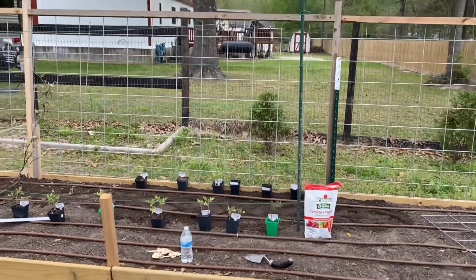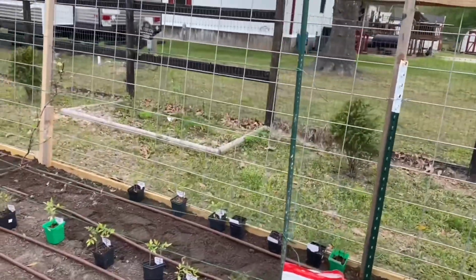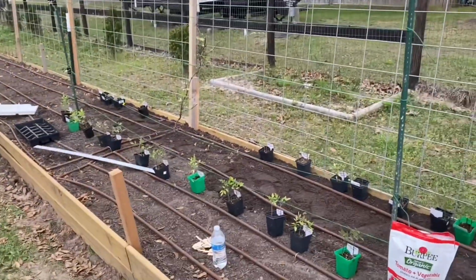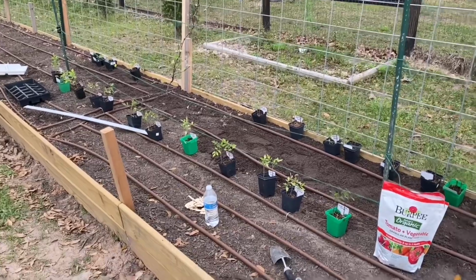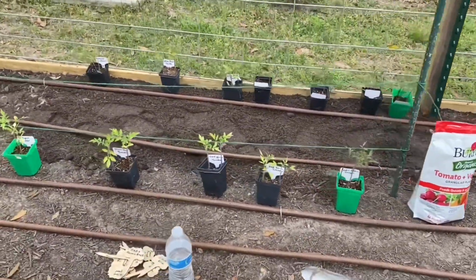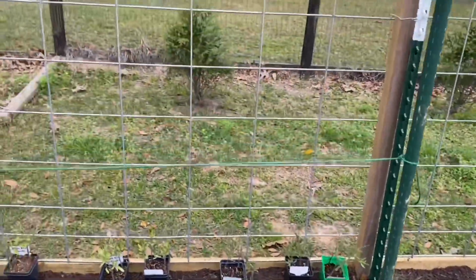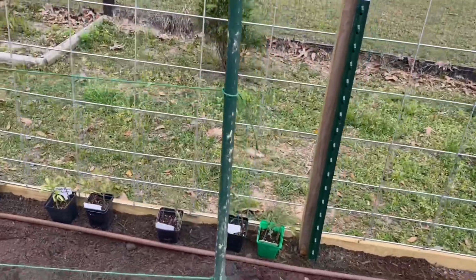Okay, so it took me a little longer than I had hoped to get all the tomatoes lined out. I had to figure out how I wanted to do it because of course I have way too many seedlings for the space. So I have them lined up kind of in 2 rows, and the back row I'll just train those tomatoes up the cattle panels.